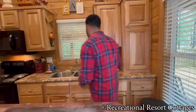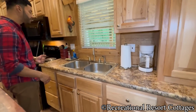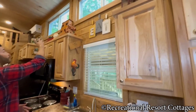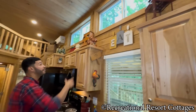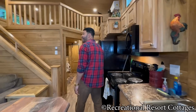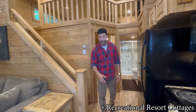Again, they're going to keep you with the amenities, with your coffee pots. You're going to have all the utensils that you need to cook and do the things you need to during your stay. Again, the top of our cabinets are finished out, so they were able to put the decor of their choice up there. And again, these clear story windows, I'm seeing nothing but trees when I'm looking through these windows, and it makes me feel like I am definitely in a cabin in the woods. So this is a great option.